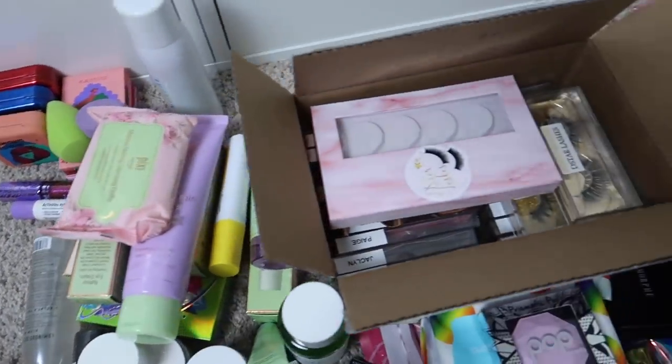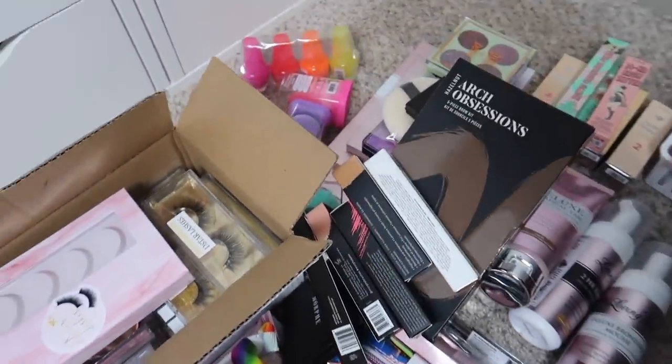So now I'm just going to quickly sort through all of this and put it away into my drawers.